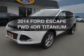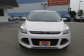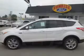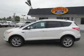Introducing the 2014 Ford Escape. If you're looking for a first-rate auto, this one could be yours today. The powertrain includes front-wheel drive with an efficient four-cylinder engine that responds smoothly to its automatic transmission.